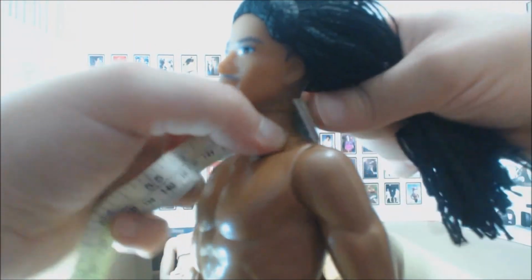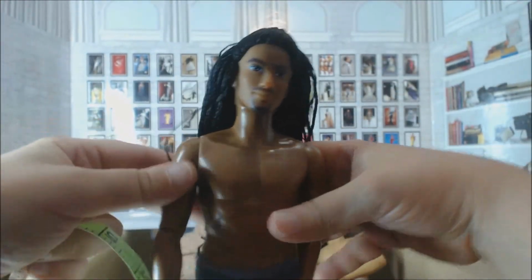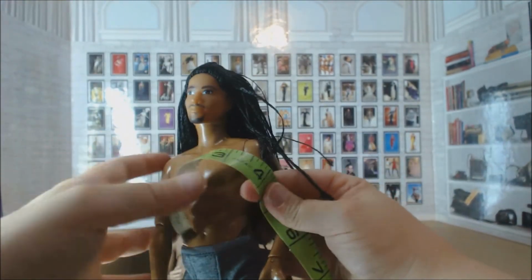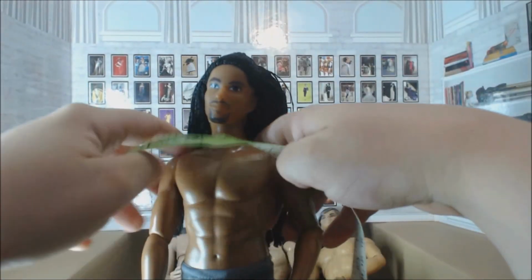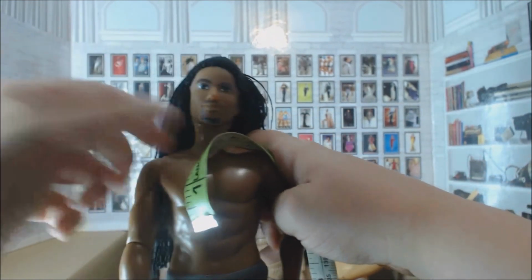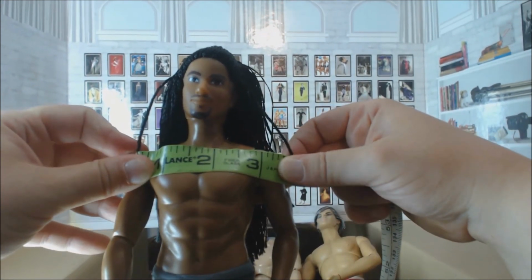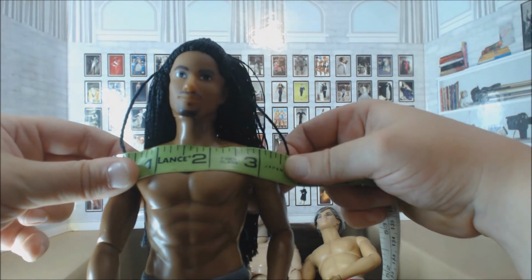His neck is just over 3 inches. Shoulder to shoulder. And by the way, if you notice, this is one solid torso. There is no breast joint, and there is no neck. There's a swivel up here. There is no neck joint. Shoulder to shoulder, it's actually 3 1/4.